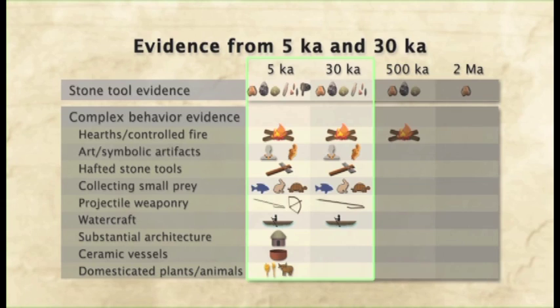The further back you go in time, the less and less variation there is in stone tool technology. Things drop out as you move further back in time. And the second pattern is that amongst the more recent time periods, there's greater evidence for complex behaviors. Evidence for stone tool use and behavioral complexity from 5,000 years ago and 30,000 years ago really don't differ all that much from one another.